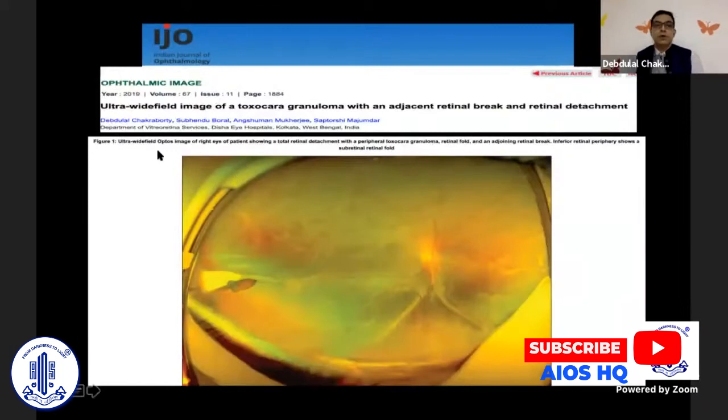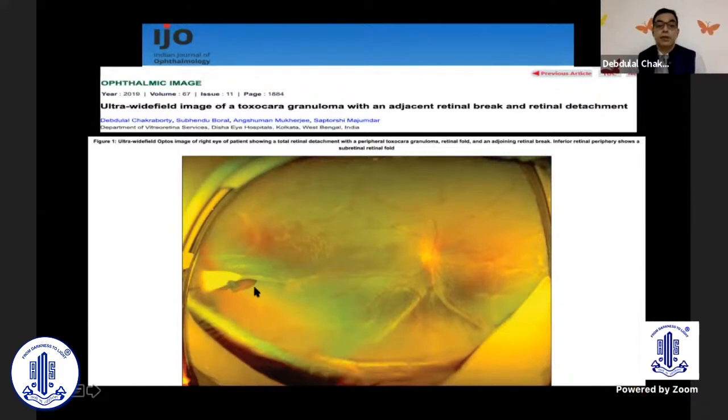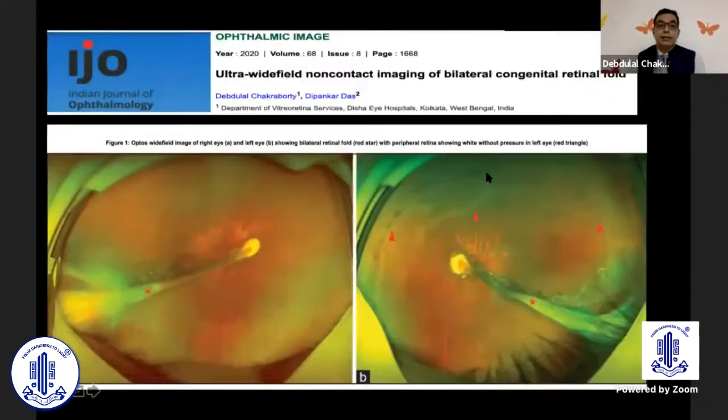It's a wonderful tool for documentation, and we've published a few of these interesting pictures. This is a Toxocara granuloma with a larger retinal break here and a total retinal detachment that was noted on Optos examination. And this is a bilateral congenital retinal fold. As you can see, right from the disc to the temporal periphery in both these eyes, the right and the left, the congenital retinal fold is visible, it's in focus, and even the other parts of the retina are in focus with the Optos image.